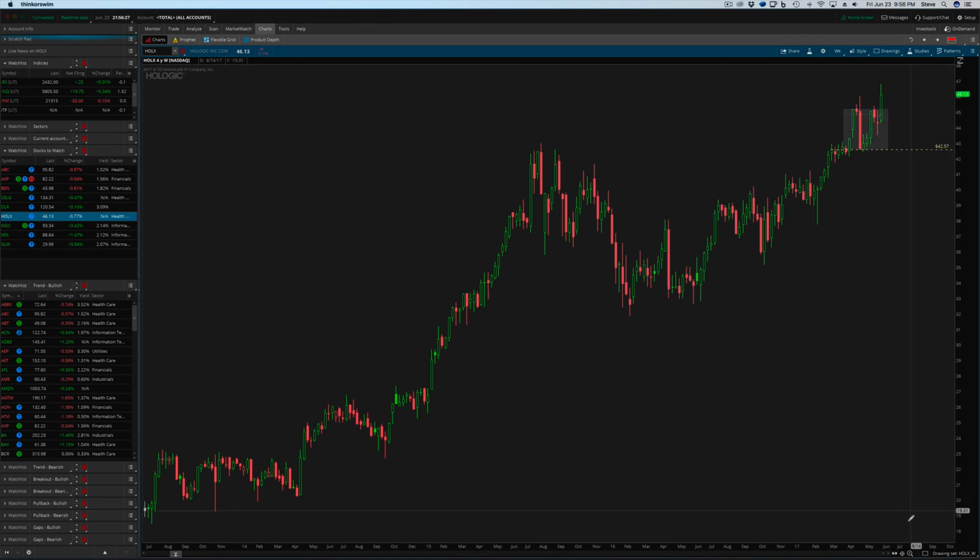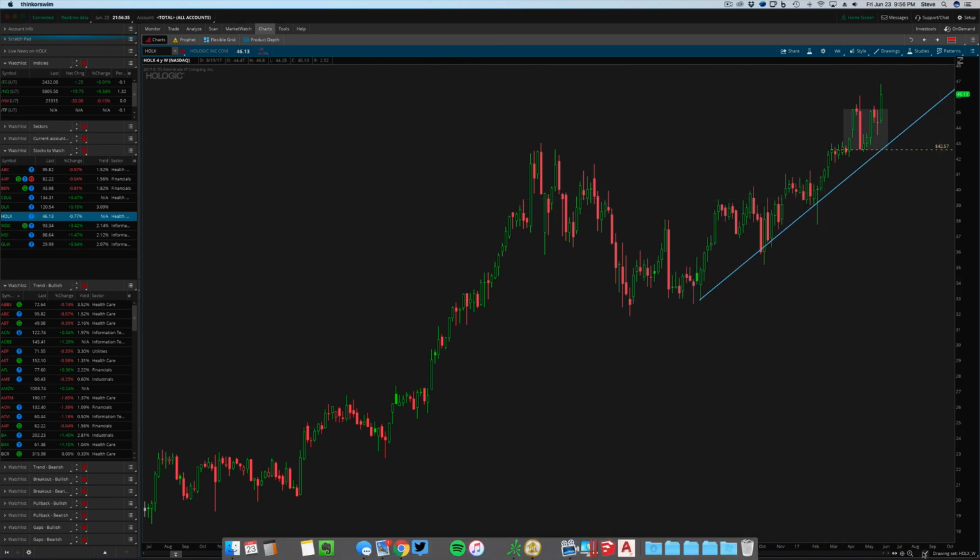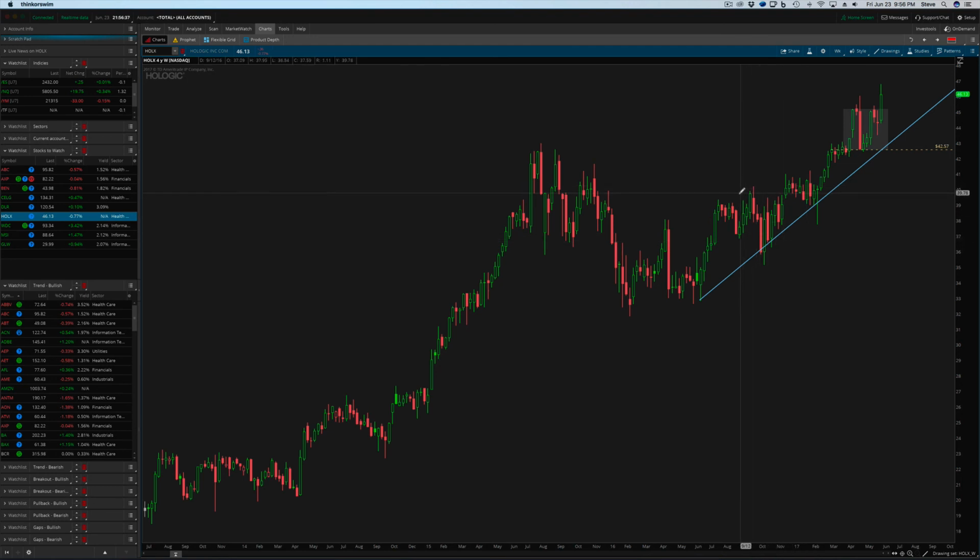All right, there's your consolidation. And here's your uptrend line. All right, so those are the three things that I really look for in all of these names, regardless of what time frame we're looking at. I really look for consolidations, breakouts, and identifying a stop that makes the most sense to me.